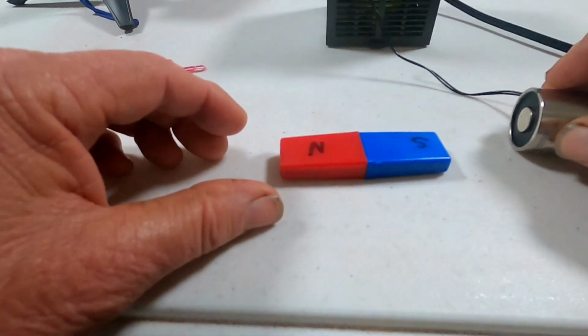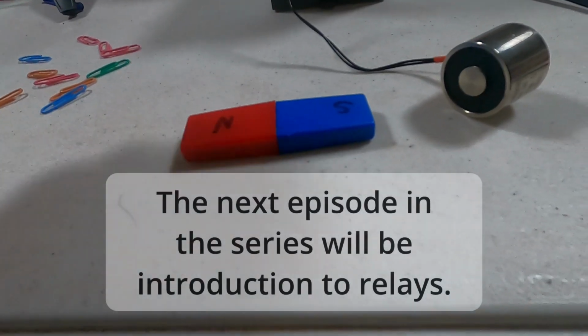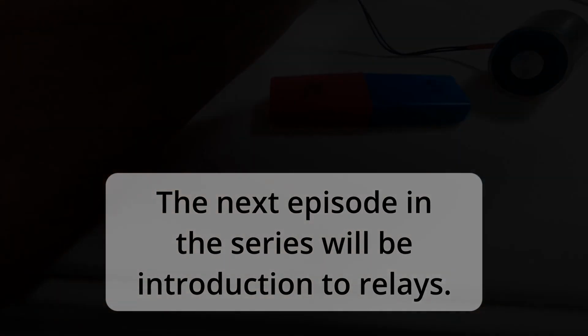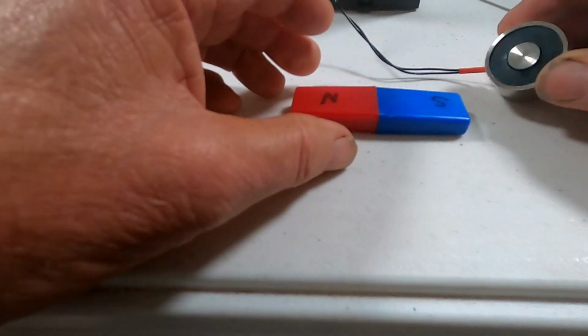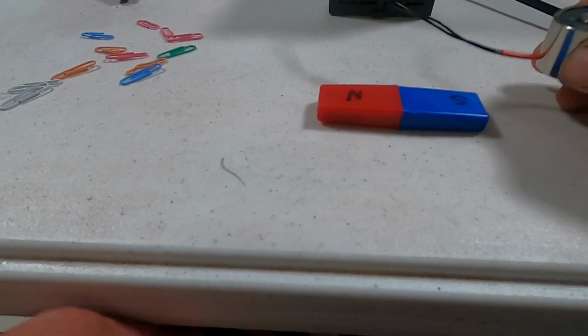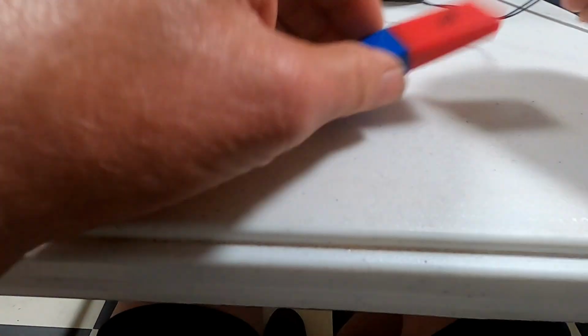So, alright, now let's prove a point here. Let's switch polarity. And by polarity, we're going to take the positive and put it on the negative, and the negative and put it on the positive. Okay, so we're sending the current through in a different direction. At first we had a positive and a negative, now we have a negative and a positive. Alright, let's apply power again. And this time, see, it pushes the south pole away and it attracts the north pole.